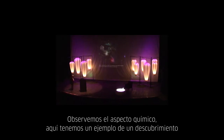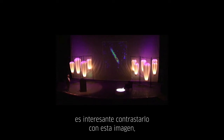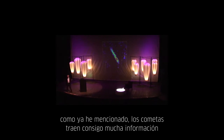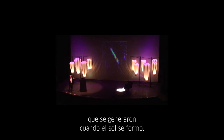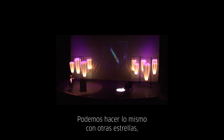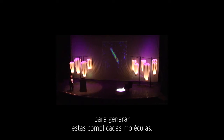Now, chemistry. This is one example where it was a discovery again in a young star. What is interesting, to come back to this image here, is, as I told you, comets bring you information in very great detail of what the composition of the gases which formed the sun. Now we can do that in other stars, and it's interesting to understand what the composition of this debris disk is and how it changes and makes these very complicated molecules.